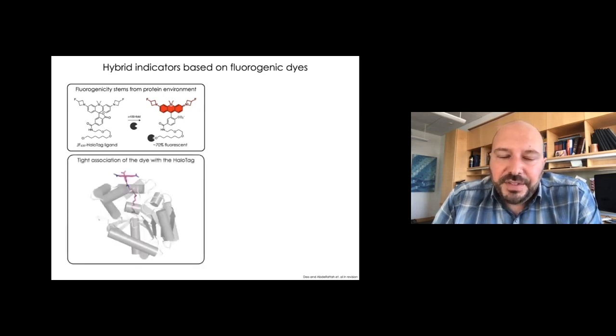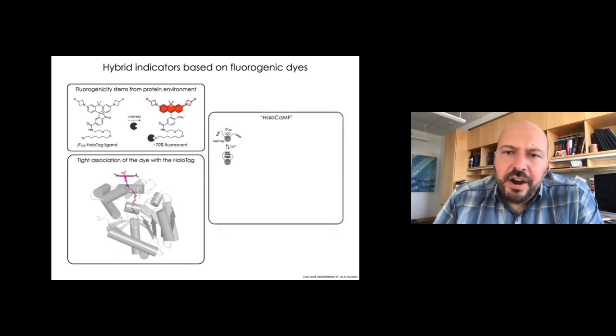So Eric helped us solve the crystal structure of the HaloTag bound to a ligand. And then that allowed Eric to design rationally proteins with sensor domains flanking the dye. And then changes in conformation of these sensor domains could change the environment around the dye, causing an increase in fluorescence. And so Eric mentioned this GCaMP sensor, so we took cues from that and made something we call HaloCaMP.